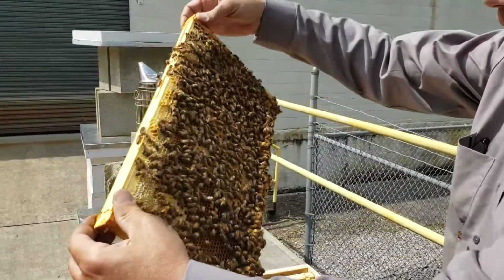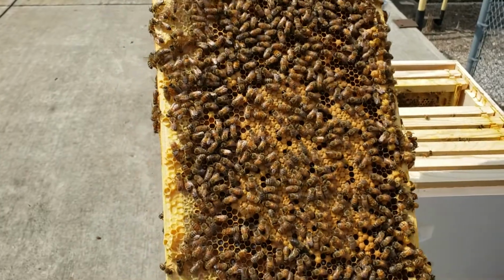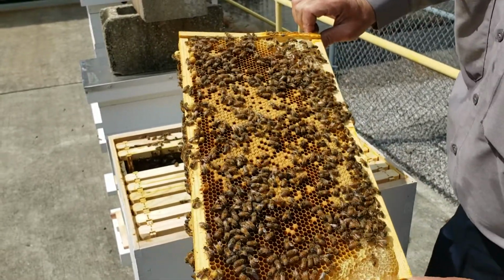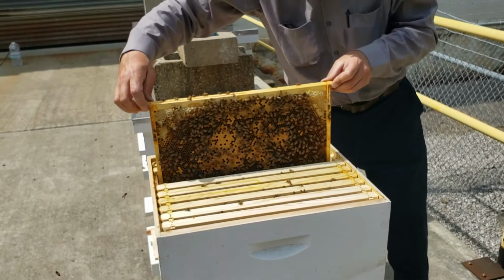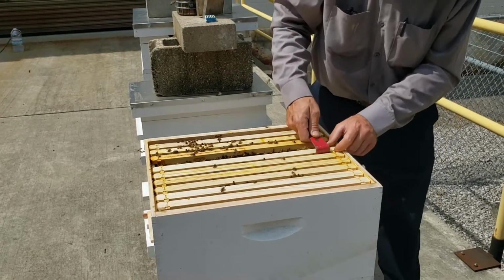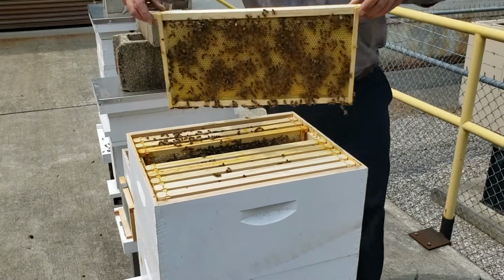There's still all kinds of capped brood, and there's still uncovered young larvae. She's still laying it up like crazy. And in the past week, we've had all of the capped brood emerging. So this hive has just exploded. They have got the propolis, and when it starts getting really hot, it's close to 90 degrees Fahrenheit out here.